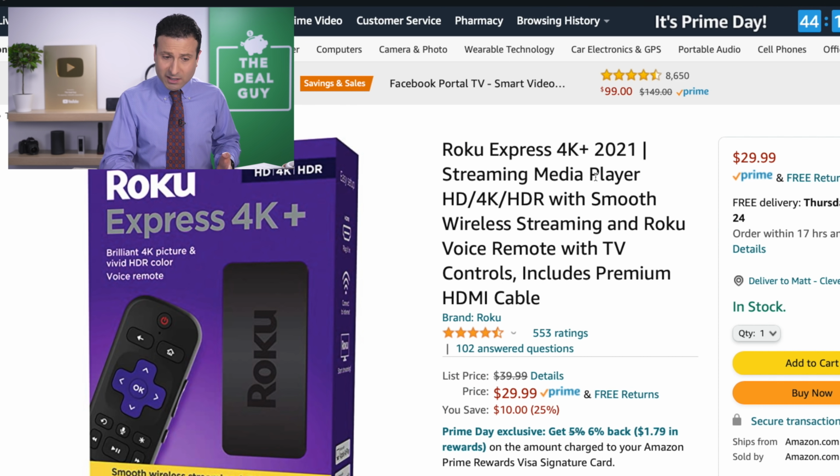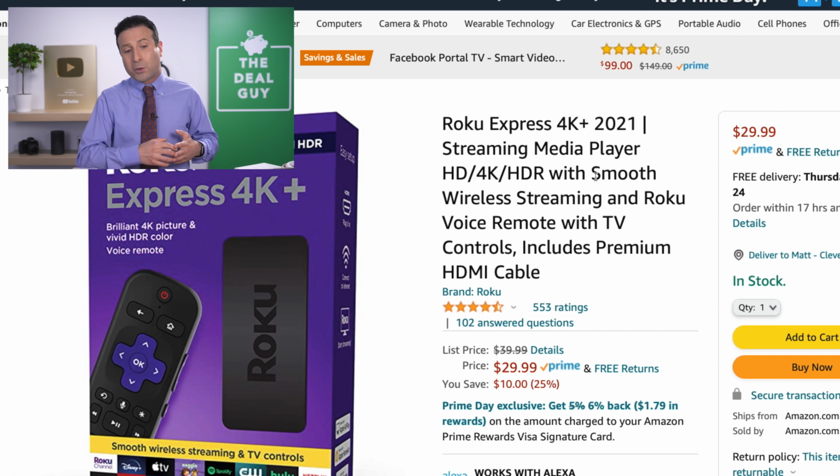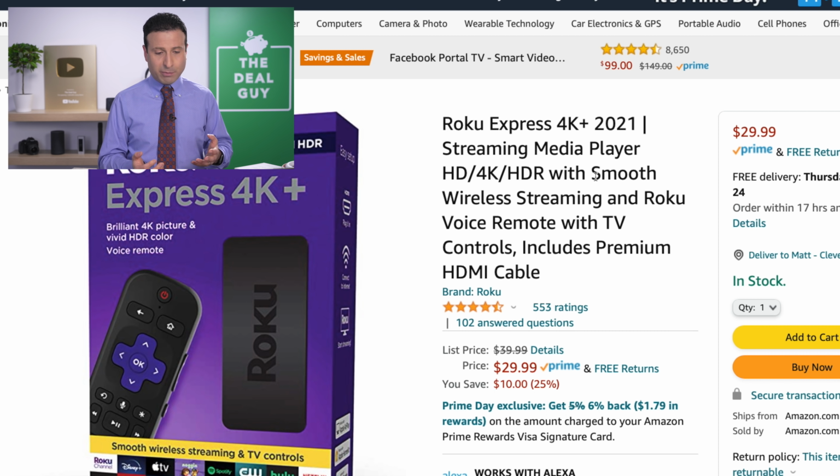The streaming system of choice, the Roku Express today, coming in at 40 bucks down to $29.99, the 25% off.